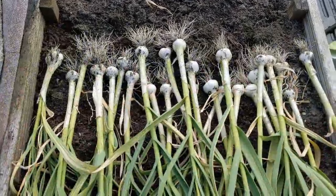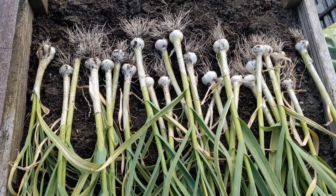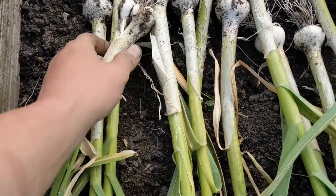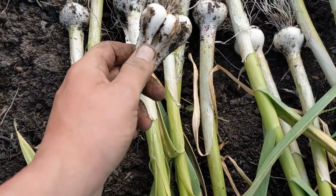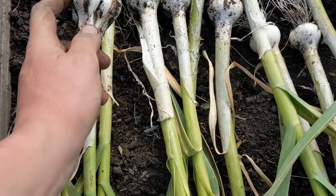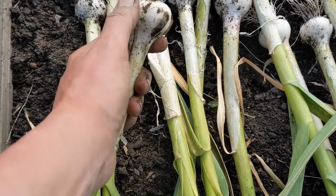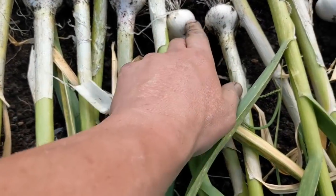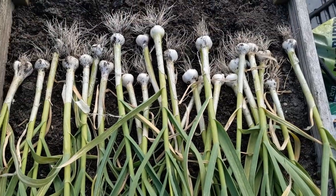Plenty of garlic. I think there's only 2 that we've lost out of the 30, from what I can gather. This one will have to be eaten quick, because you can see again it's split and burst its britches and divided up into individual cloves. A lot of them are in individual cloves. I thought they were mostly ball ones, but I think they're just thick-skinned.